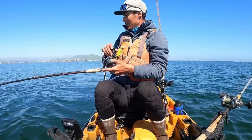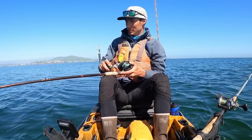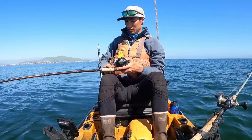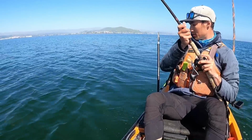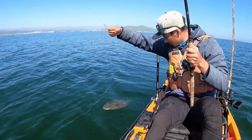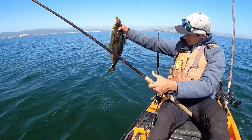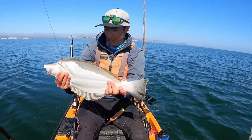Drop. Just put this one down right after that shaker. This one feels a little bigger. Definitely a little more weight on this one. See? Oh, it's close. Close. But actually, maybe not. Nah, I don't think it's a keeper. Alright. Another little shaker. That's 2 in like 5 minutes.